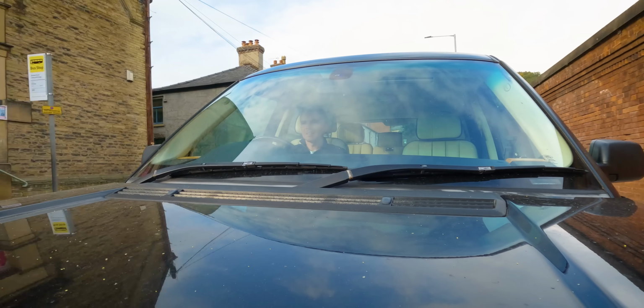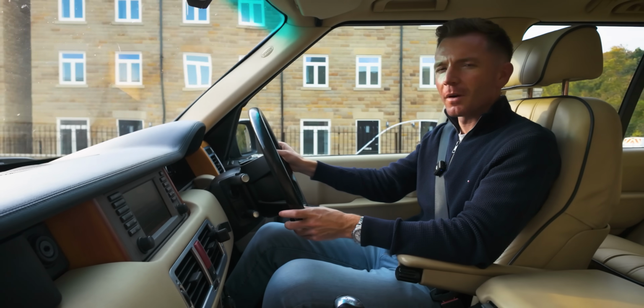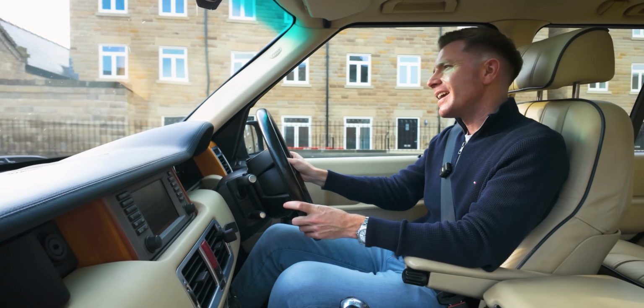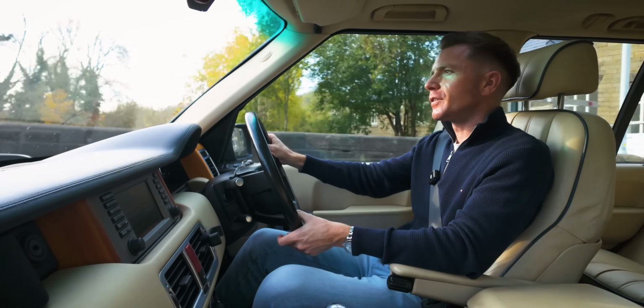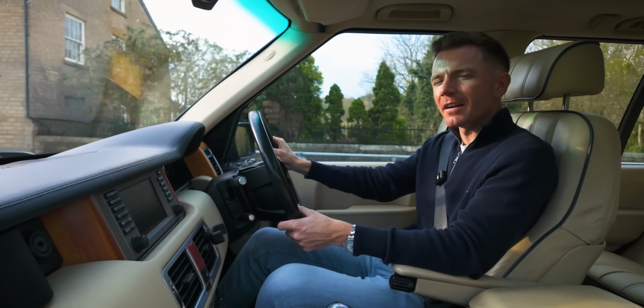The last cheap TT that I bought, where I ended up having my pants pulled down or my cap nailed on or whatever expression you choose to use, that was a Mark 1 facelift, whereas this one today that I've bought for a similar sort of price is a Mark 2. So it does seem very cheap.